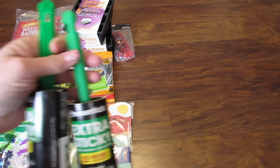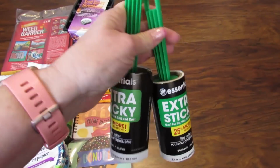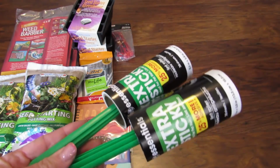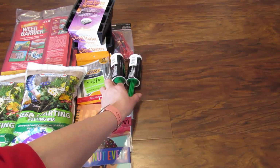I grabbed two more lint rollers, and this is the extra sticky with 30 sheets. I live in a house with two long-haired chihuahuas, my daughter's cat, and my daughter's greyhound, and if you wear anything dark, you really have to lint roll yourself before you leave the house.